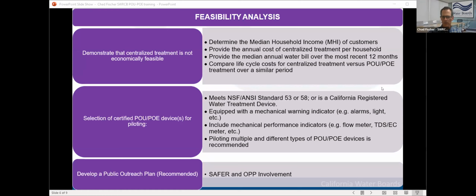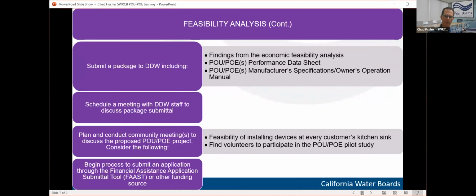Okay, so I'll show you what the next slides are. Some feasibility considerations, right? And some more feasibility considerations, a few specifics about pilot studies, and then quite a bit on community acceptance. Again, some best practices, and then we're done.